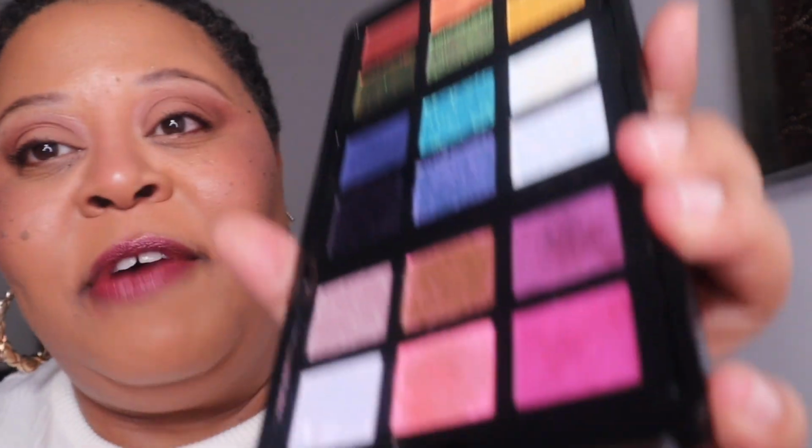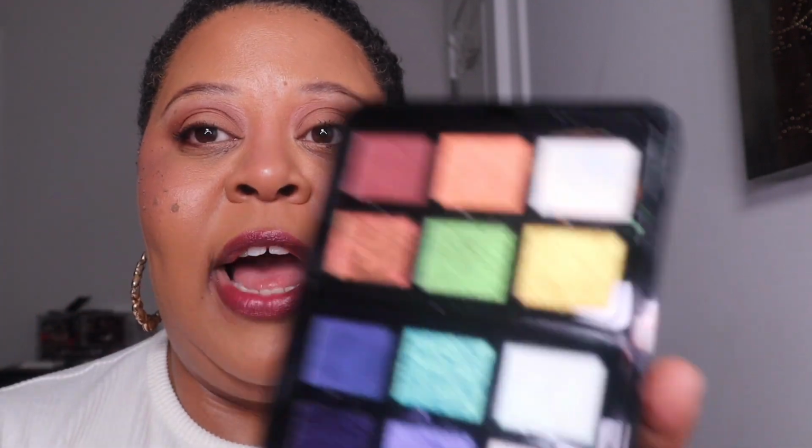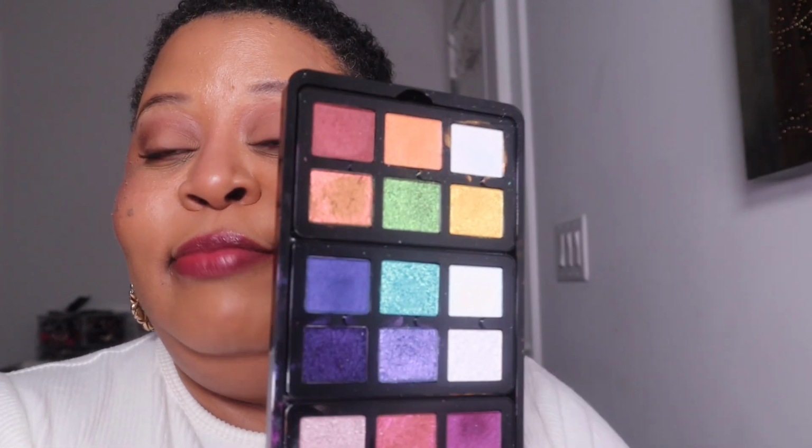Okay, look how my fingers have been all up and through this palette. It is very wearable. It can be intimidating looking at the colors, but it's not intimidating at all. You can literally do one swipe of color, like choose, and it won't overwhelm you. I promise you that. I was hesitant to get this because I was like, am I going to use it? I use it. I regret nothing. This is November favorites and beyond.